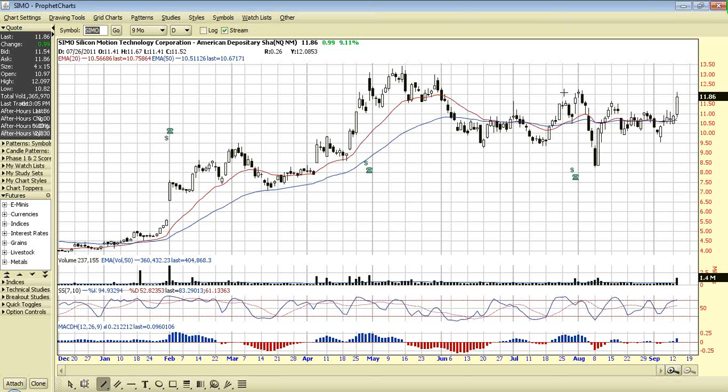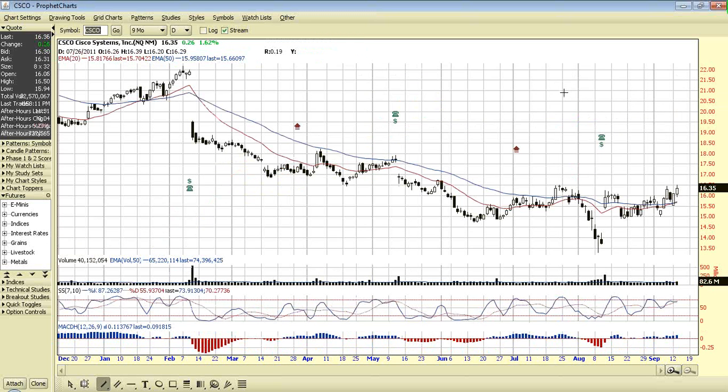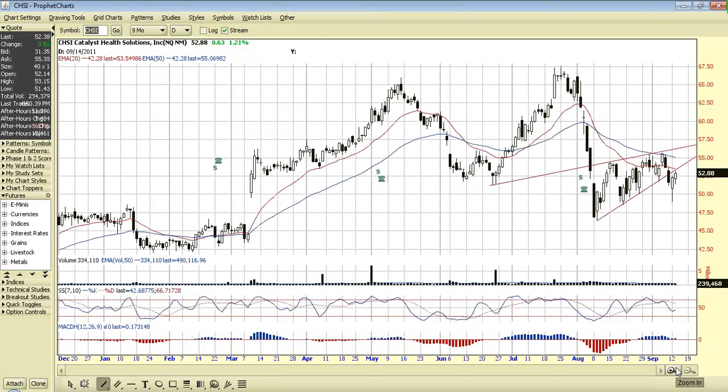But overall, I think these guys are done for today, and the only thing, quite honestly, that hasn't exactly made its move or is about to make its move is Cisco. That's really worth watching right now. And as far as short-wise, CHSI is probably the only one that I see right now that has a good setup.